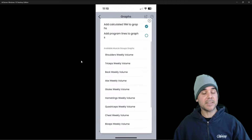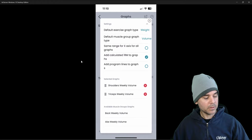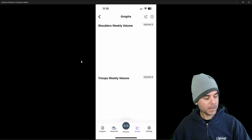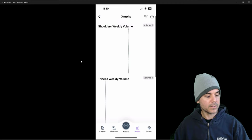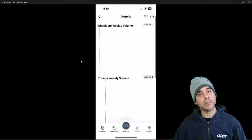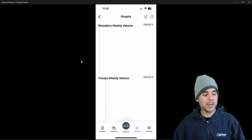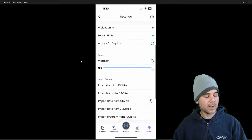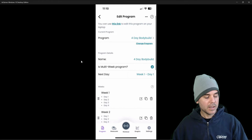They do have the basic stats here, and let me just show you what they look like. Pick a couple. I don't think I have any dummy exercises even added in, so there's nothing for you to see here, but it's just a graph. That's all. So they do have the basic stats, but it's not impressive like Strengthlog's. None of them are impressive like Strengthlog's. But the stats that they have on their website make up for this. So let's get there. Then settings, basic stuff, you can export, import, all the stuff that all the other apps have.